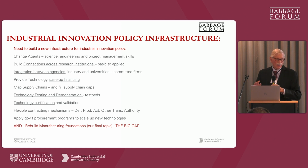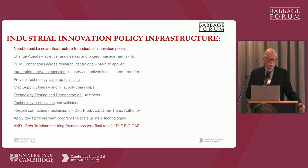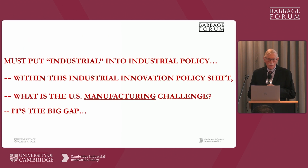And there's an underlying issue, which is really rebuilding manufacturing. That's frankly the big gap in this network of policy approaches. And let me just turn to that in closing. The U.S. needs to do a better job of putting industrial into its industrial policies. And within this industrial innovation policy shift, there's a big manufacturing challenge. And that, I think, continues to be the major gap.